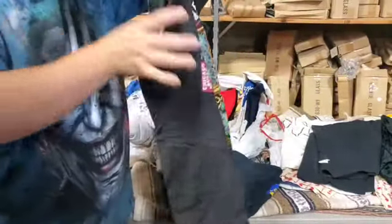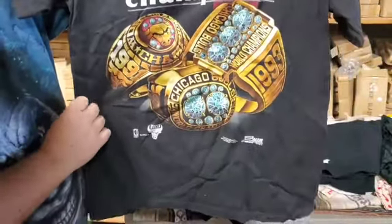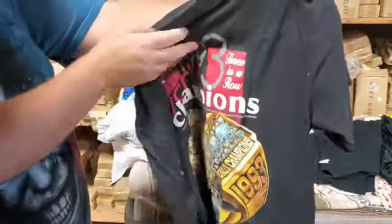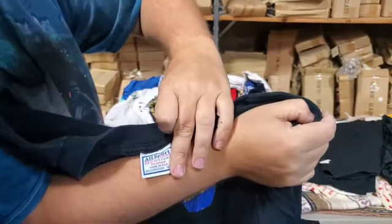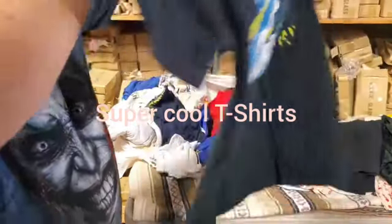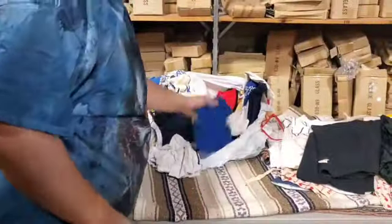Oh, this is very cool. One of my favorite teams as far as sports goes, at least at this time period. 1993 World Champions, Chicago Bulls. 3 times, 3 rings. This is a Salem tee, 1992-93. Salem logo label. And this one says Blue Angels, which is the Navy jets that do performances and stuff like that. This is on an All Sport Power or Pro Weight label. It's got the cool Blue Angels image taken from a plane. It's a neat t-shirt. My youngest son loves that stuff.